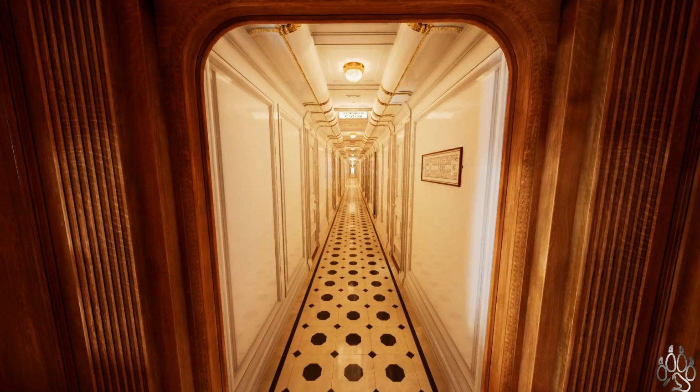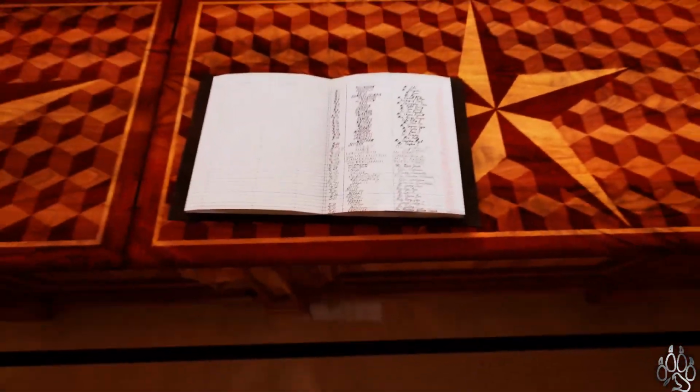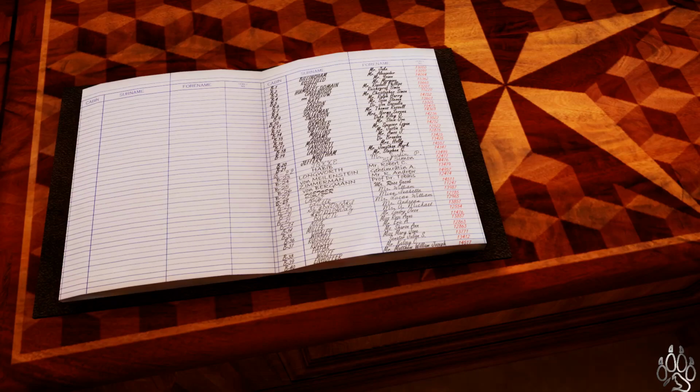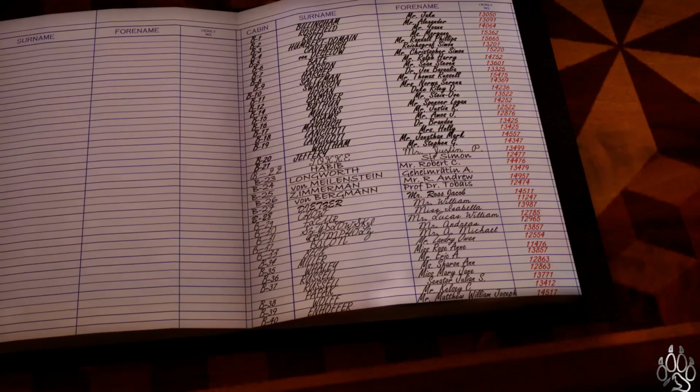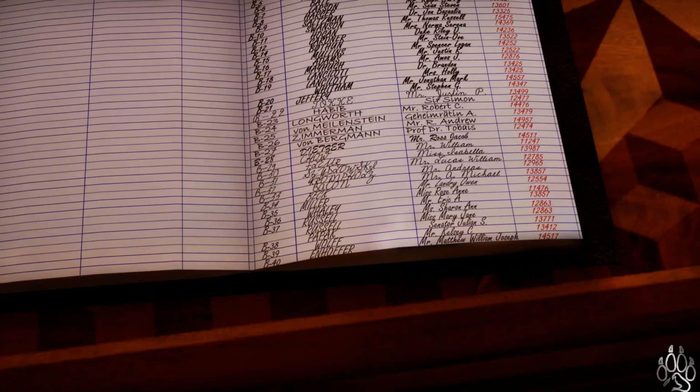Wow, that's a shot right there. Beautiful. Okay, we'll look at all that in a second. So here we are with... Oh my god. So these are check-in sheets. Whoa. This is cool.